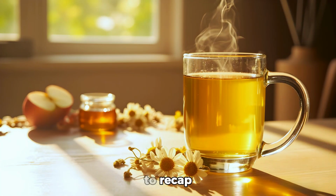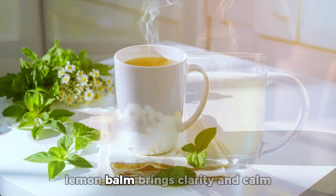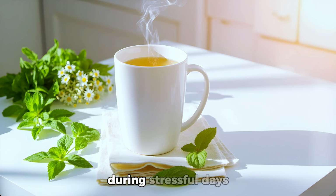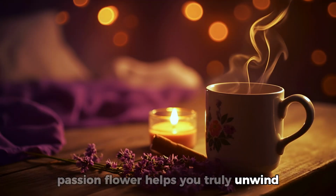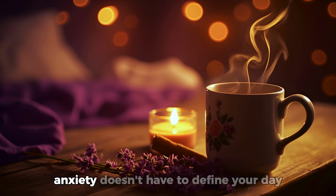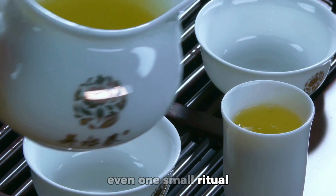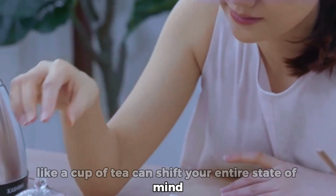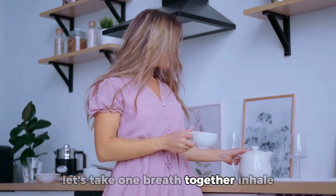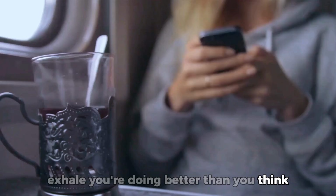To recap, chamomile relaxes and prepares you for deep rest. Lemon balm brings clarity and calm during stressful days. Passionflower helps you truly unwind and sleep peacefully. Anxiety doesn't have to define your day. Even one small ritual, like a cup of tea, can shift your entire state of mind. Let's take one breath together. Inhale, exhale. You're doing better than you think.